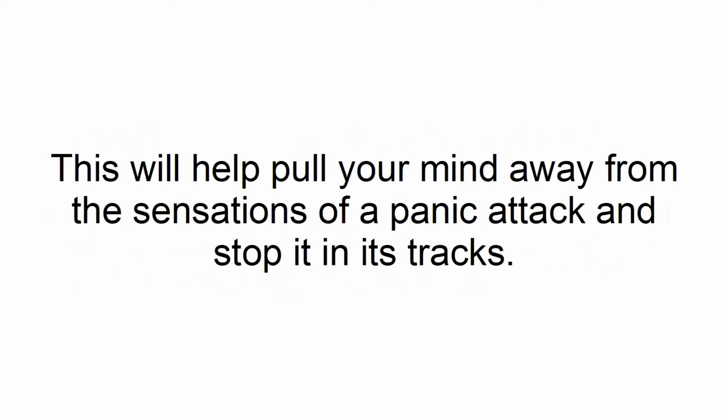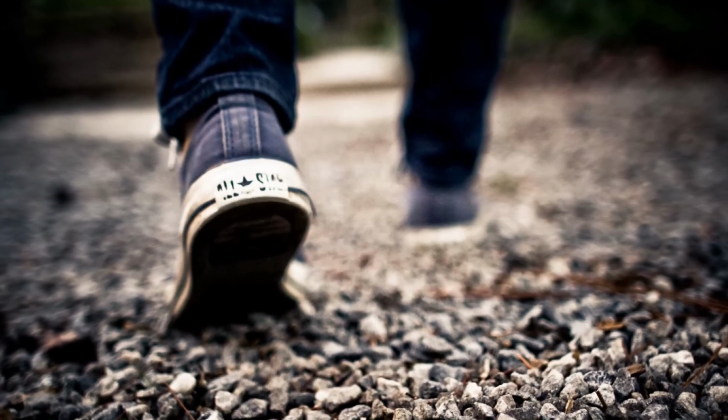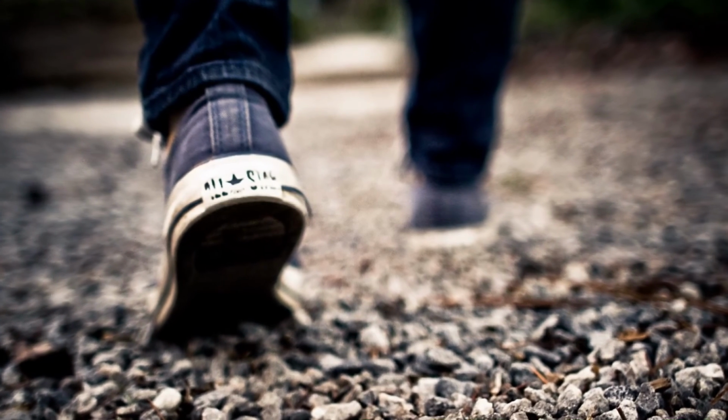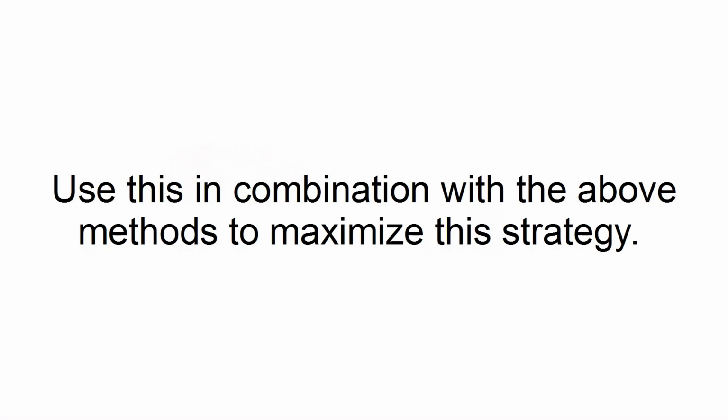Move. When you are suffering from a panic attack, the brain diverts blood flow to your large muscles as part of the fight or flight response. You can use this to your advantage by leaving a confined space and walking. This can help to get your blood flowing again and help to stop your panic attack. Use this in combination with the above methods to maximize this strategy.